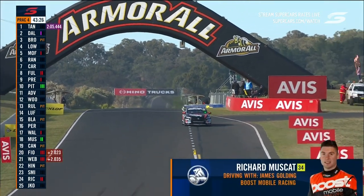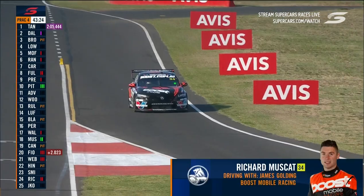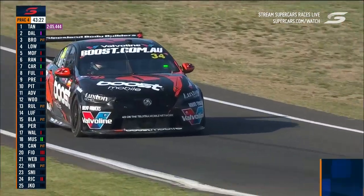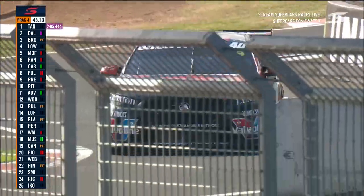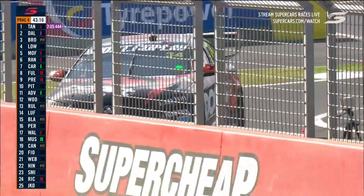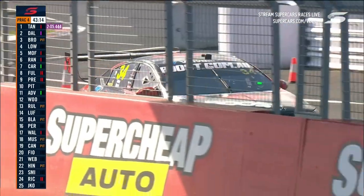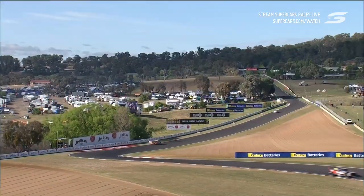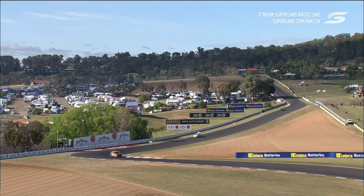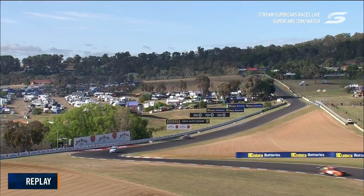So when I was saying before about how close it was, as this session goes on, we're seeing really good pace. Tanda looks like he's got that car well within his liking. Delberto's done another fastest first sector. So at the moment, Delberto is fastest in sector 1, Lowndes in sector 2, and Tanda in sector 3.